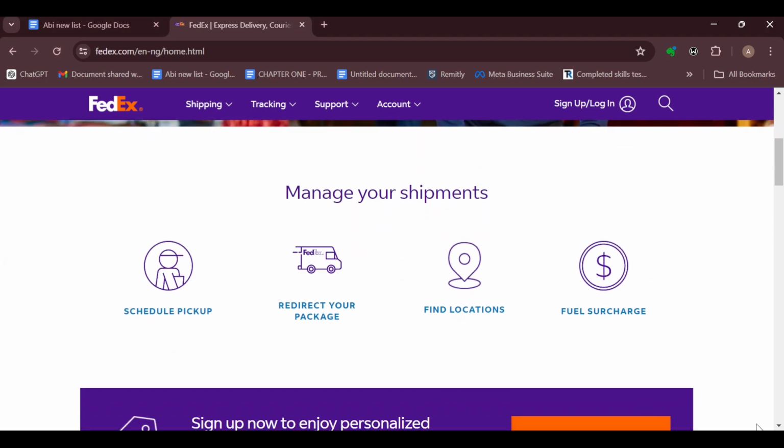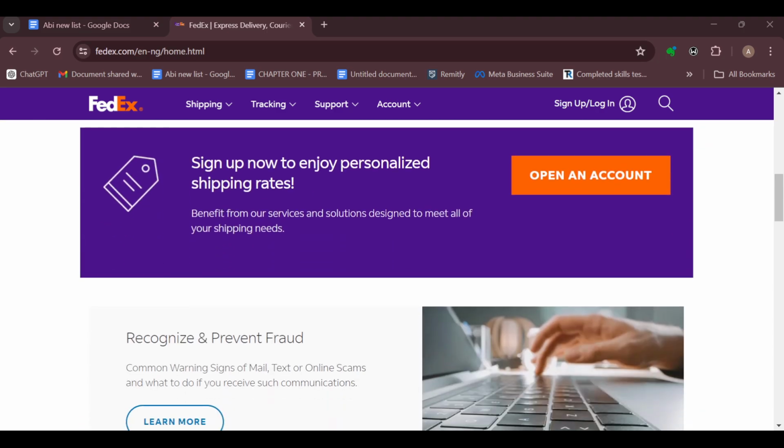Once you can see those details, the next thing that you have to do is to select manage delivery on the page. All right, on the tracking page, you'll see the option manage delivery. So select it. After selecting it, other options will be displayed, and amongst the options displayed to you, ensure you choose the hold at location option.